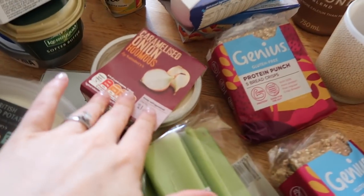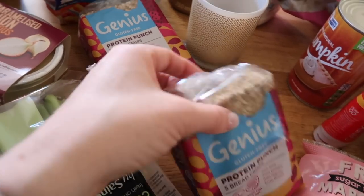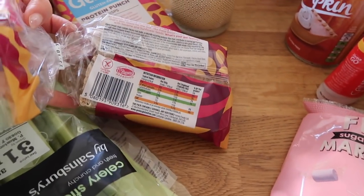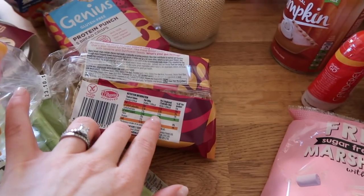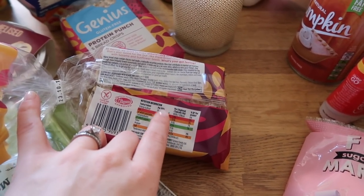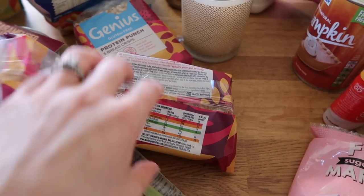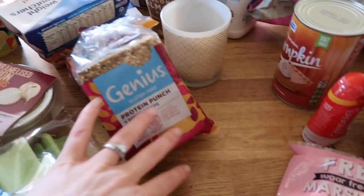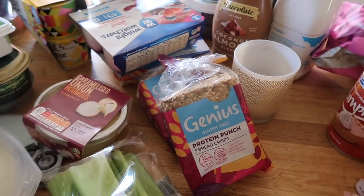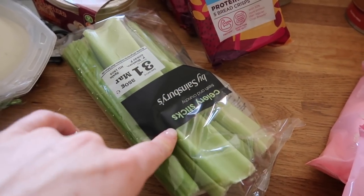Lex loves his hummus, so we've got some hummus for him, and these Genius Protein Punch. They're kind of like a cracker, but they have really good macros. They're gluten-free. There's loads of seeds and good stuff in them. So for one bread, which is pretty much enough for a serving, is 7.7 grams fat and 6.6 grams carbs, 4 grams protein. Good stuff for Lex with his caramelized onion hummus, and he also has some celery sticks. I don't like celery, he likes celery, so we get that for him.